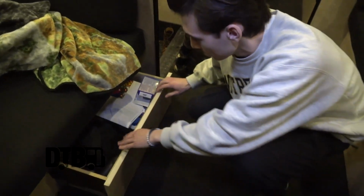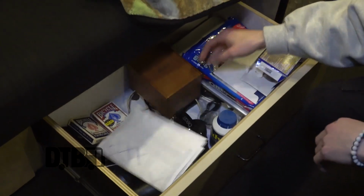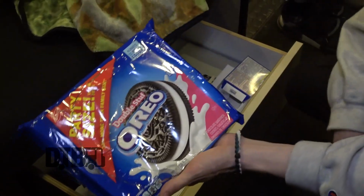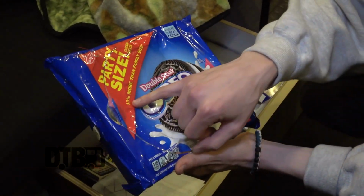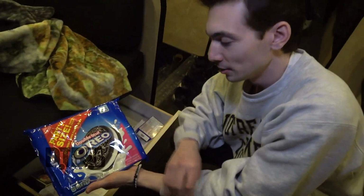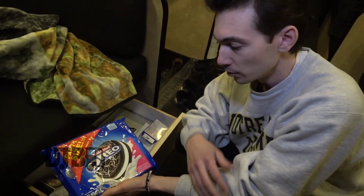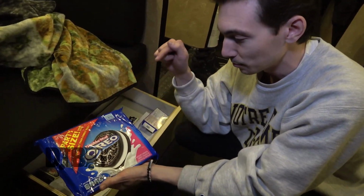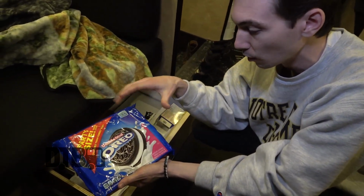David has this drawer that is just full of stuff. He has a camera, and the biggest double stuffed Oreo party size thing I've ever seen. 33% more than family size. This is an ignorant amount of Oreos, and keep in mind they're double stuffed, so the amount of stuffing in this box alone is absurd. Could probably get you sick.